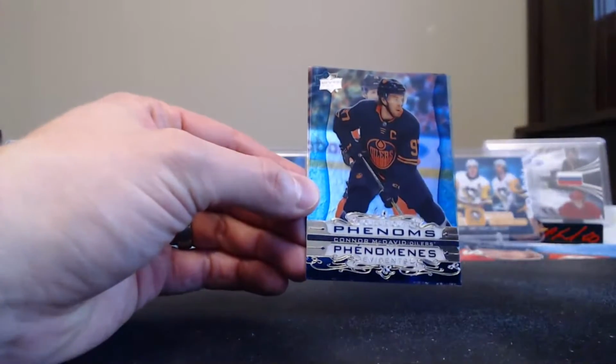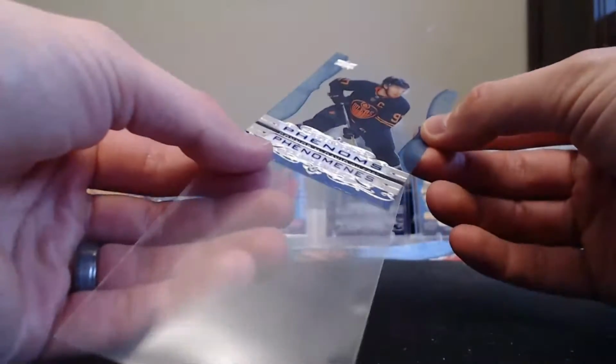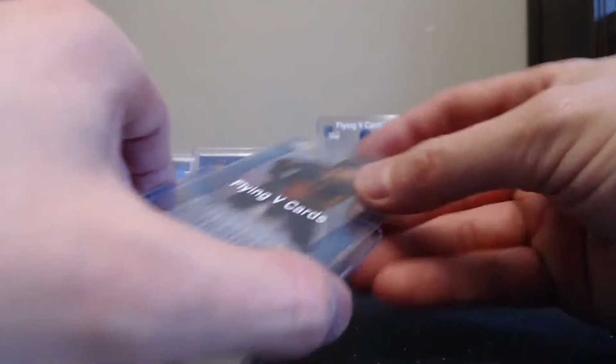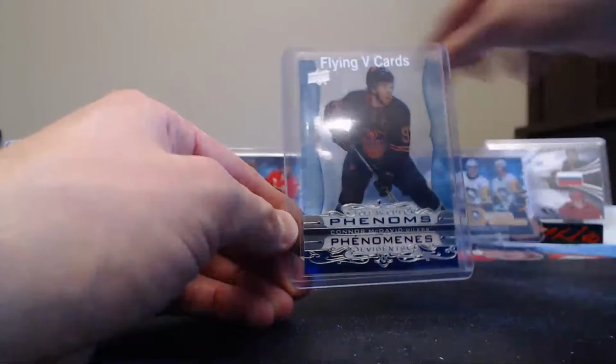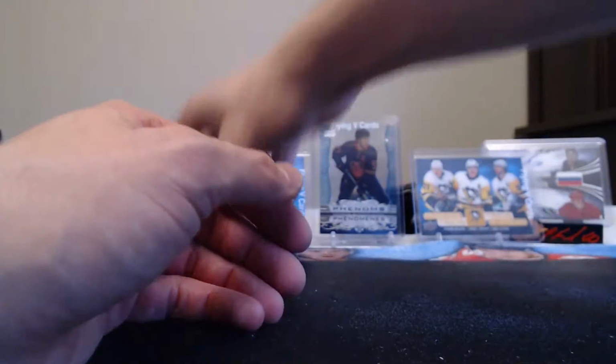Next up, for the Edmonton Oilers, there you go. Nice. We got the clear-cut phenoms of Connor McDavid for the Oilers. Boom. Nice one there.